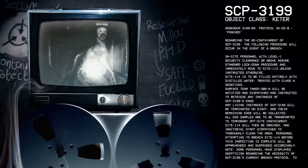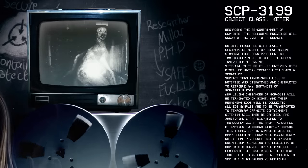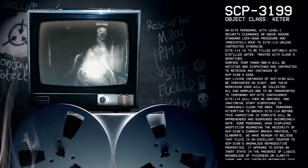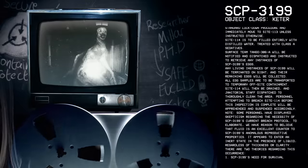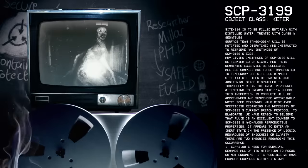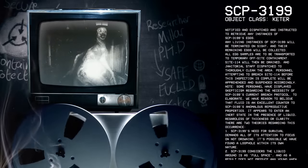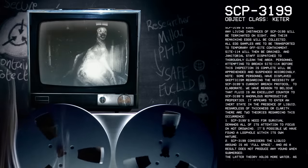Any living instances of SCP-3199 will be terminated on site, and their remaining eggs will be collected. All egg samples are to be transported to a temporary off-site containment. And finally, Site-114 will then be drained, and janitorial staff dispatched to thoroughly clean the area. Personnel attempting to breach Site-114 before this inspection is complete will be apprehended and suspended accordingly. Note: some personnel have displayed skepticism regarding the necessity of SCP-3199's current breach protocol.